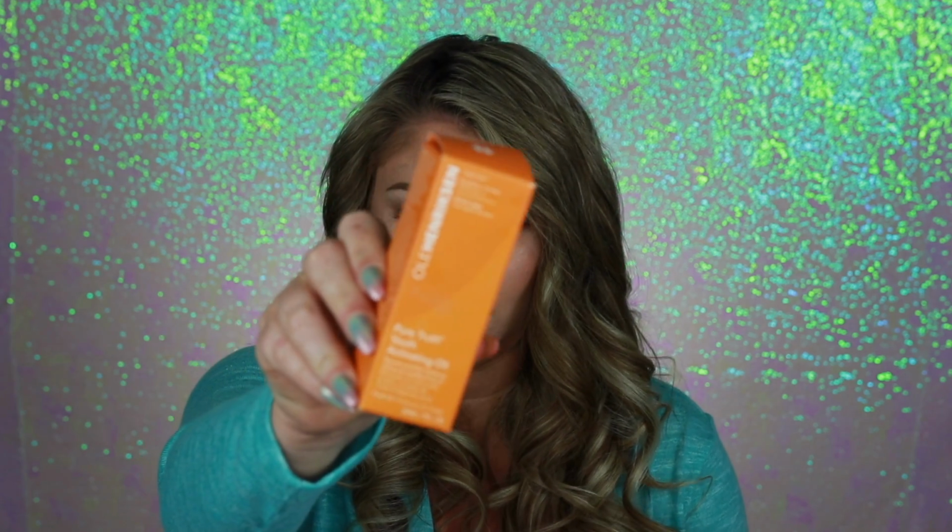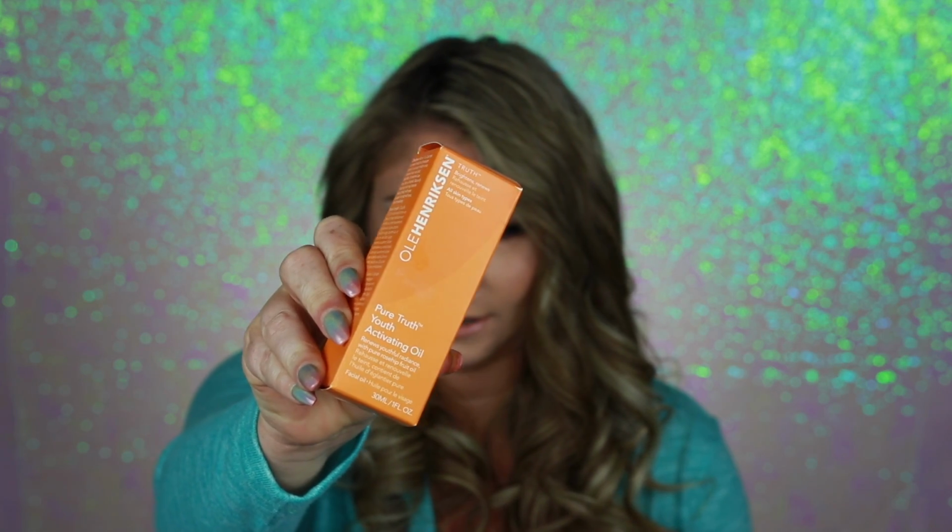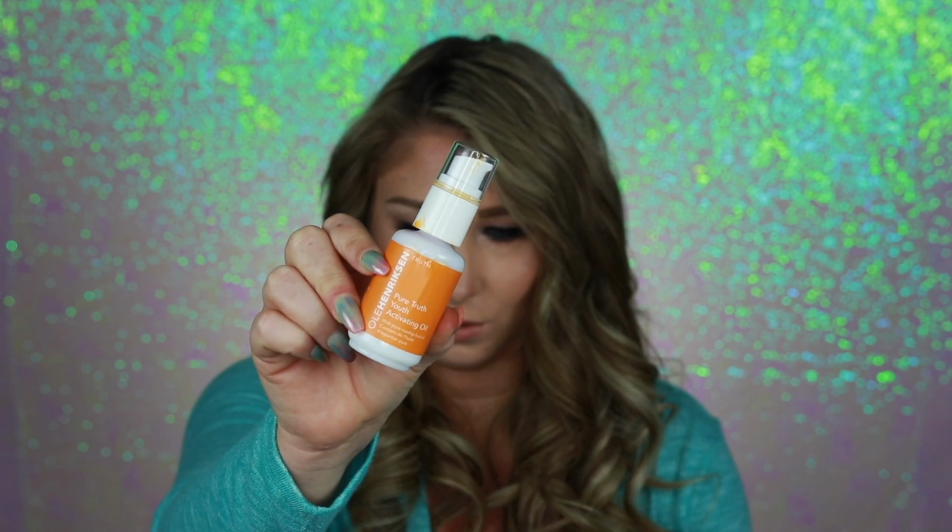And the first one is the Ole Hendriksen Pure Truth Youth Activating Oil. And this is what the packaging looks like. I did keep everything in the packaging. I don't know why. I guess because it's still technically a haul, and I dripped oil all over this because I use it in the morning. But this is what the bottle looks like.